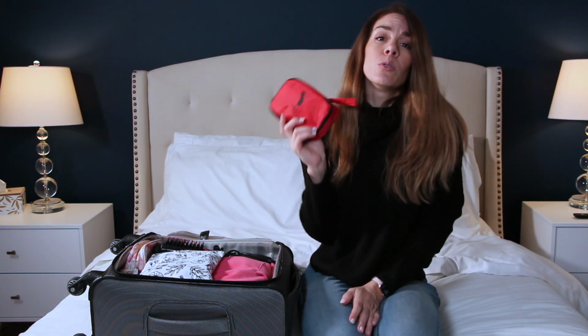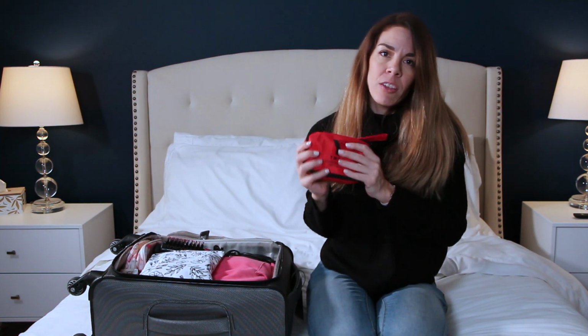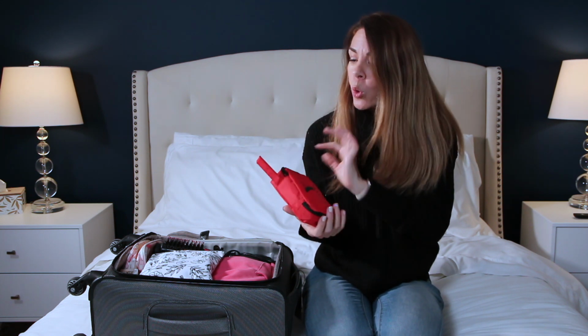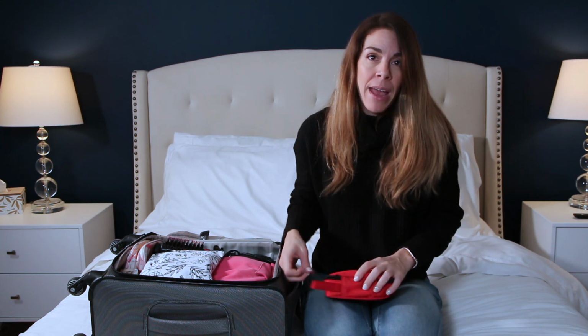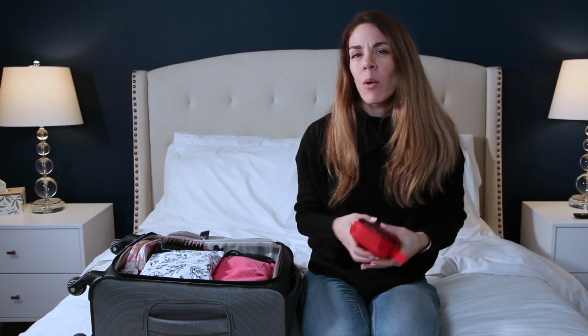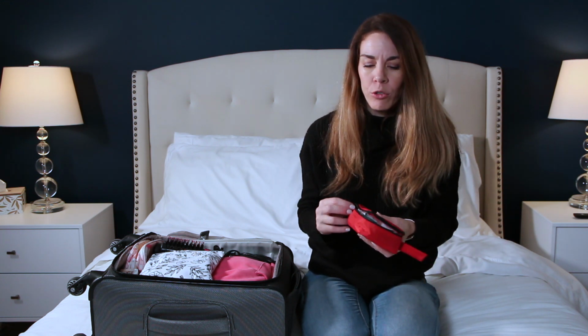The next thing you should pack is all your medication. So I like to bring a little first aid kit like this, and I have a whole bunch of medication in here and bandages and some moleskin. Moleskin is really great. If you're getting a blister at Walt Disney World, you can just take a little strip of moleskin and put it onto the area that is affected, and that way it won't hurt when you're wearing your shoes the next day.